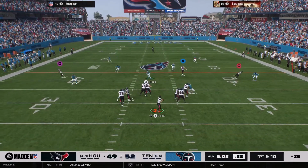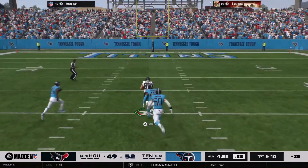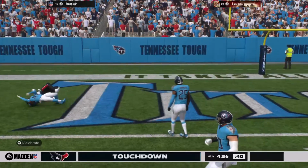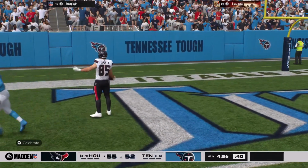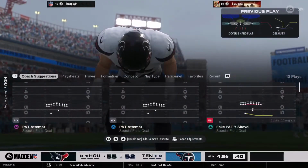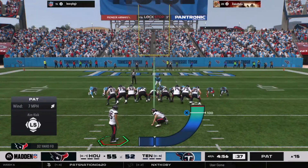To the air, Stroud. This is a heater going deep. That's complete inside the 35-yard line, and he's in. Touchdown, Houston. The Texans take a 4th quarter lead. It's a Sam LaPorta touchdown, a 4th for him in this game, and one more ties the record.